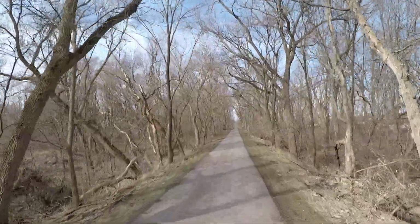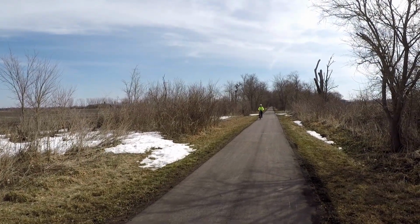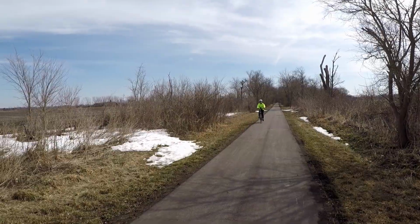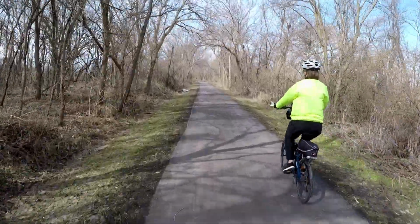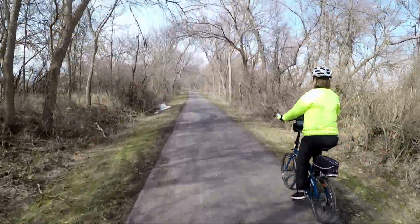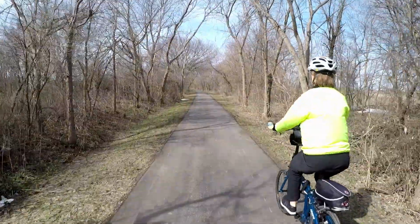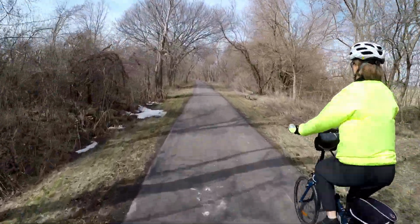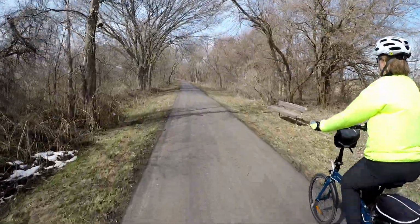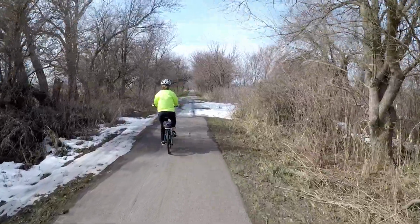This was the least windy of the days that we were going to be in the Des Moines area, so we thought this would be a good day to ride this trail as it is fairly exposed. First part coming out of Adel is a little uphill and gets into some trees with farmland surrounding it. You can see there was still a little bit of snow left on the side of the trails, even though it had been almost 70 the day before.